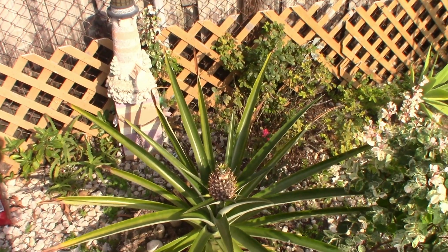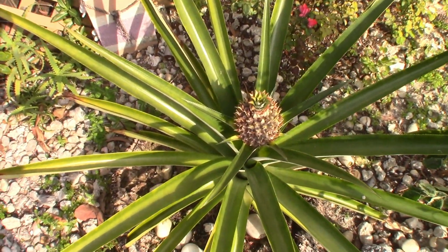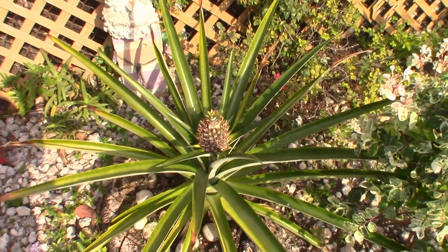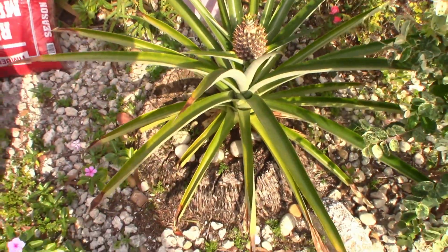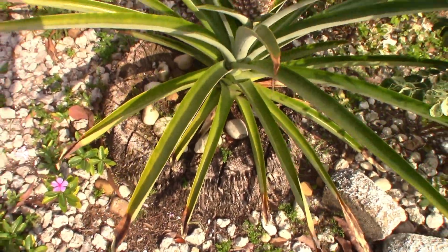Guys, I'm at a friend's house in the Design District area here in Miami, in Wynwood, and just wanted to show you the yard of my friend here with some of the trees they're growing. Got a pineapple right here. Look at that, how pretty. And it's growing right in the base of what used to be a coconut tree. Wow.